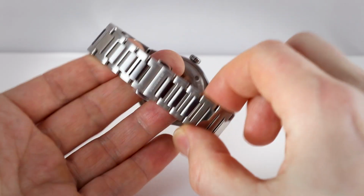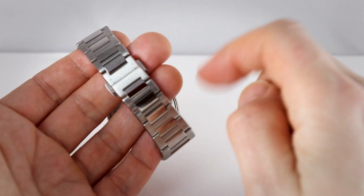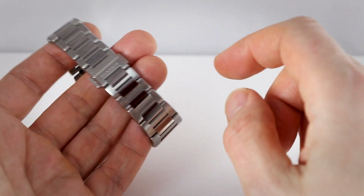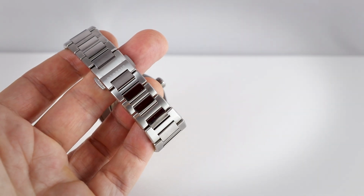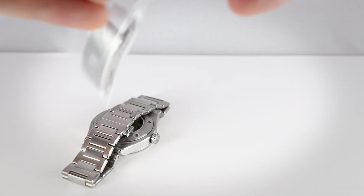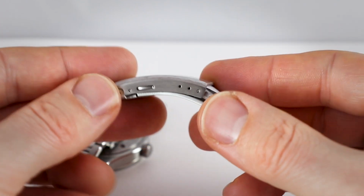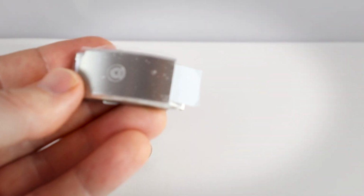But this system, of course, has critics, and they say, well, a quick change would be nice, so that you can change the size of the bracelet in smaller increments, so that you don't have to pull out an entire link. And that's the reason why they offer this watch as well with a normal folded clasp. And there you go, this is the other type. And then you have some possibilities to alter the size in small increments.